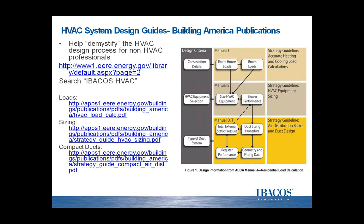And the important thing to recognize here is that this is really an iterative process, that we frequently, when we design duct systems and total HVAC systems, may go through and pick one piece of equipment, design a duct system for that, find out that the blower really won't work, and may have to go back and find another piece of equipment that gives us the blower performance we need for the ducting we need.